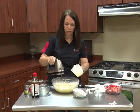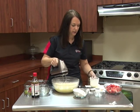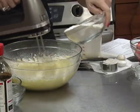So now we're going to add a little bit more of the buttermilk. And then I'm going to alternate with the flour again.